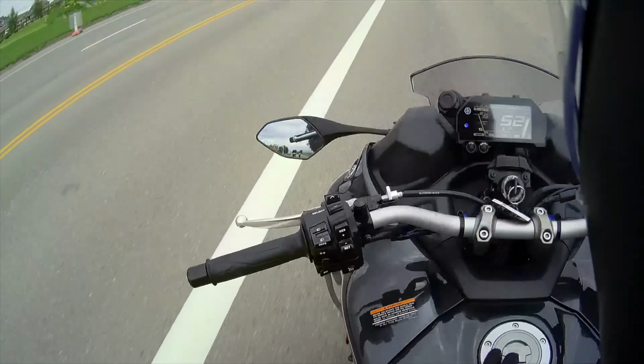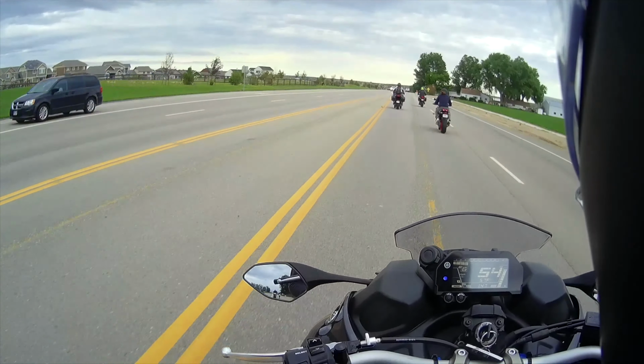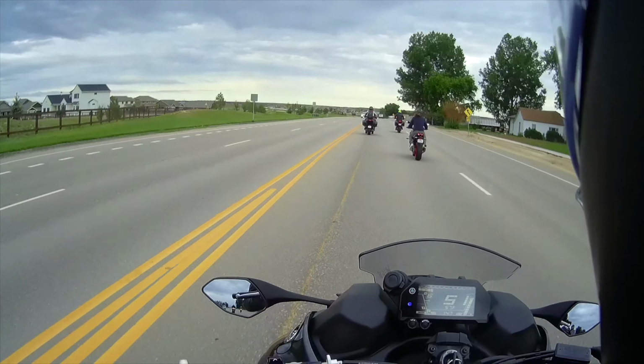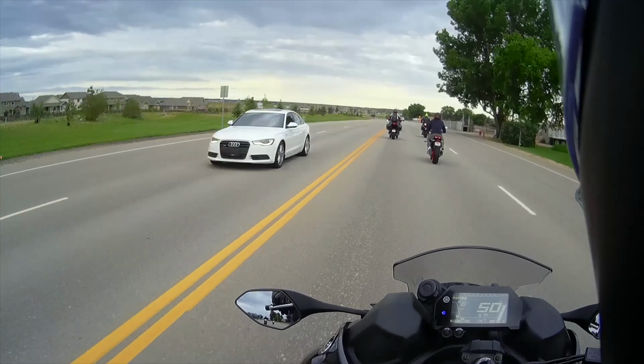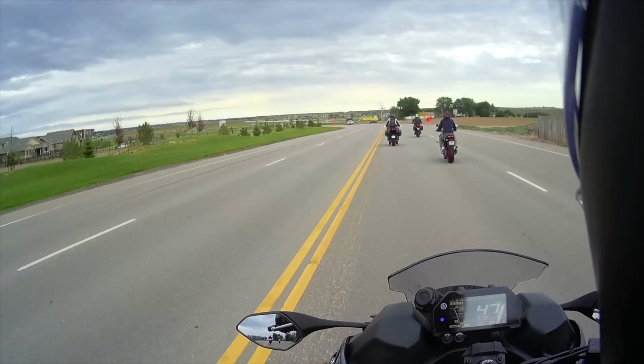It's got nice colors, granite gray. I do like the color of this thing. It looks like a liquid graphite version of my motorcycle. And it retails for $16,000. So it's a little bit on the expensive side, but I think you get a lot for the money.